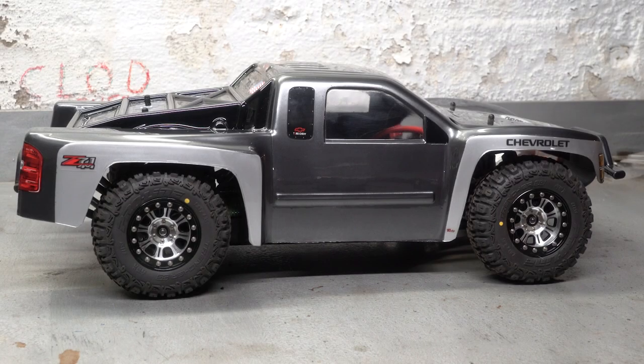Here it is, Chuck's back together, looking handsome. I really like those RC four-wheel drive Raceline wheels and the J Concept Chevy Silverado body. Thing looks awesome. I like the gray and silver. Like I said before, I'm not into the flashy stuff. So as far as decals, I think you could use a little more.